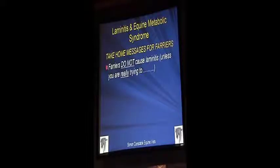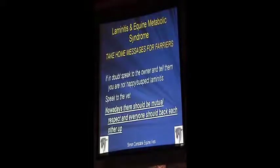And I do tell my clients that, because I think often you get stigmatised with this. Just be confident and say, I've not caused it, I know I've not caused it. Unless, like I say, you drop the sole onto the ground, you remove all the wall, all that sort of thing, there's no way you're going to cause laminitis, because of the reason I said before about why it's caused.